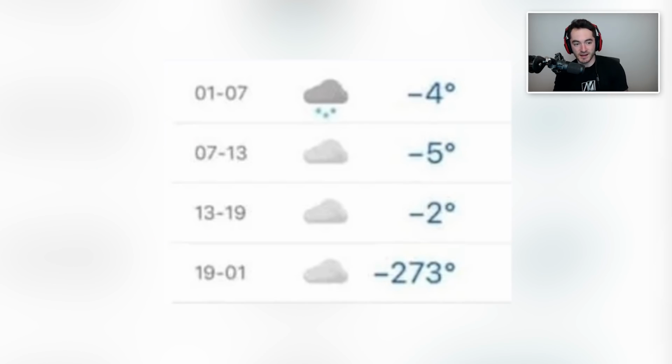-4 degrees, -5 degrees, -2 degrees, -273 degrees. I'm assuming that's Celsius, which is that absolute zero? That might be absolute zero.